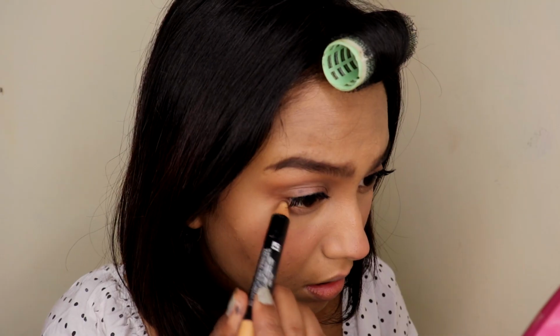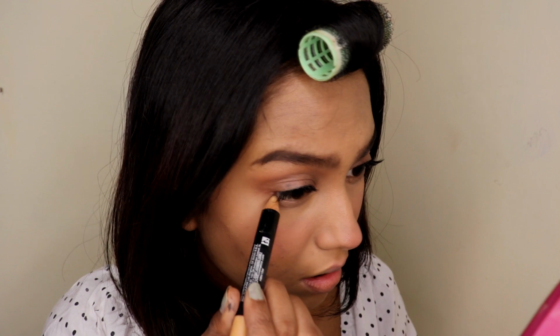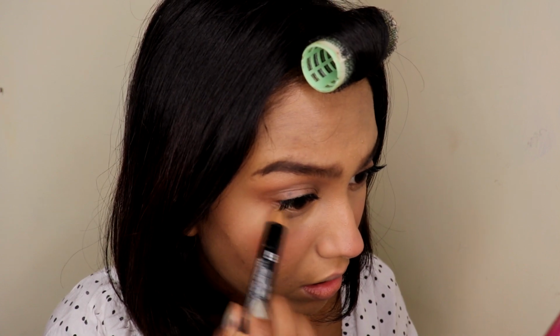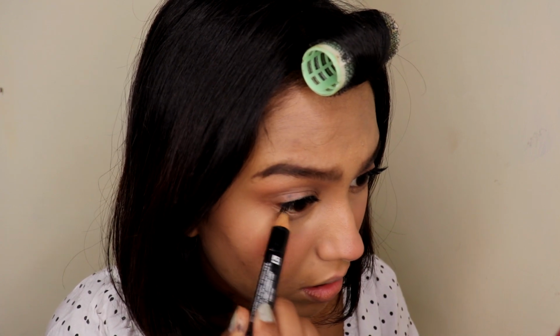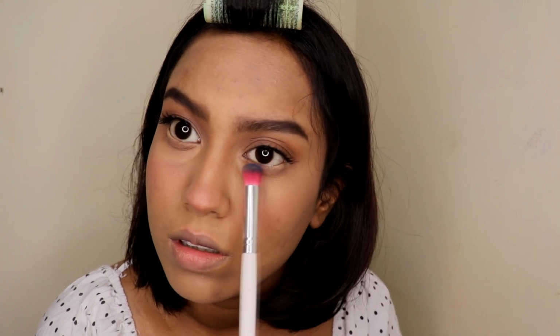Now I'm using a lighter concealer pencil, and I'm going to put it on my waterline. It makes your eyes look bigger and more awake. And I'm just putting it on the outer corners of my eyes, and I'm taking the same brown shadow and putting some underneath it.